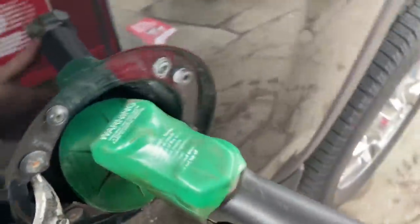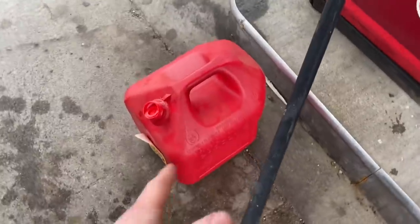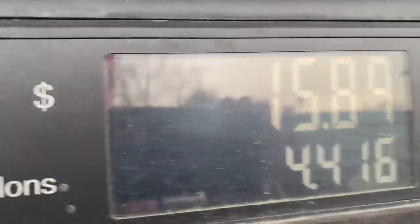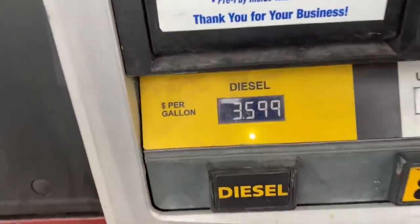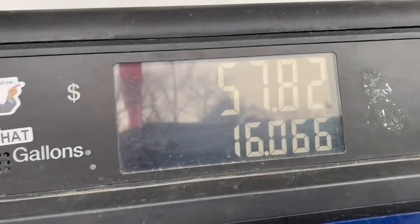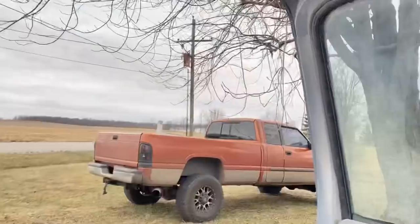While I'm here, might as well fill up. It's actually empty, so I know it's for gas. But diesel's expensive, guys. It really is. I just timed out at $74. So we'll see where this ends up. $74 when it clicked off, and $57, so like $134 of fuel. Kind of expensive, but it is what it is. I think we're ready to go. You ready? All right, let's do it.